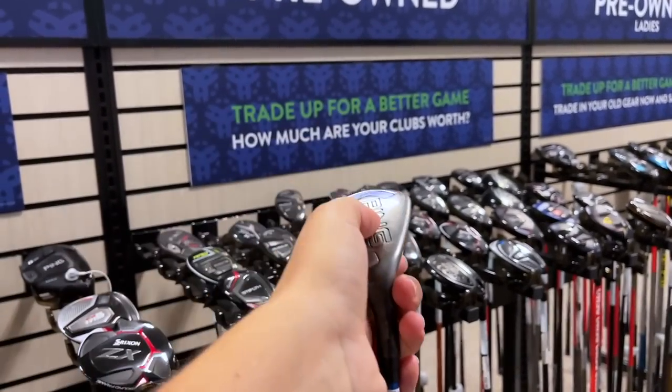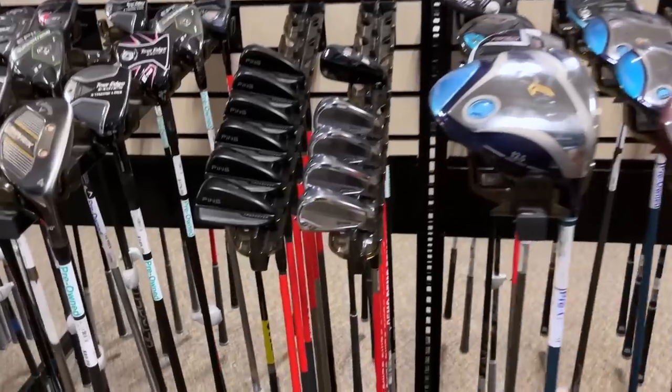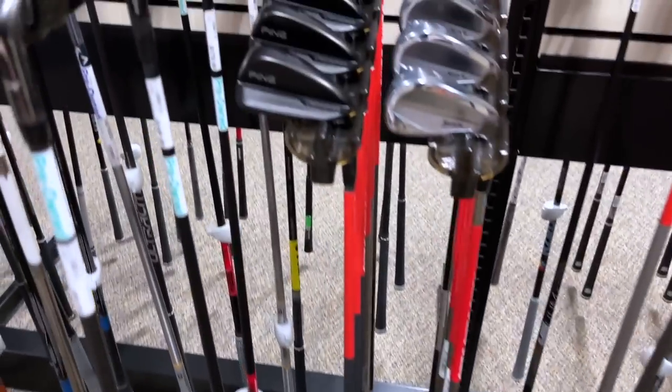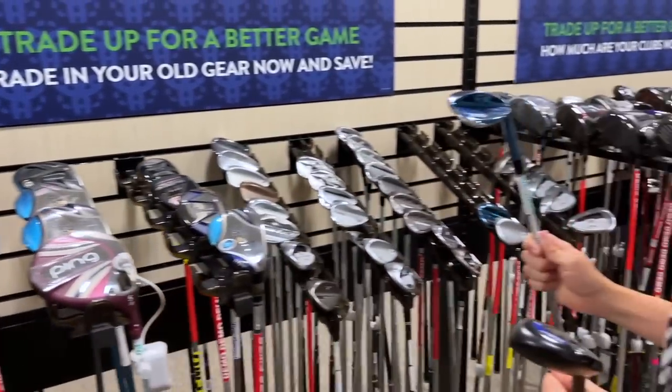Still in pretty good condition. It's got a little wear on the sole. Yeah, but that just happens. Might actually try that out for myself. Oh, we got some Srixon ZX Utilities on demo going for $110. Got the Ping G425 crossovers going for $190. But yeah, oh, the blue.